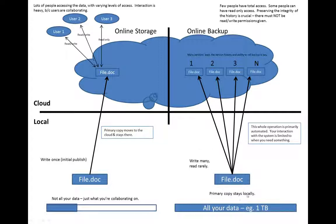The primary copy stays locally. In terms of how much data we're talking about, the ideal is all of your data. So if you've got a terabyte of data, we should be backing up every single piece of it.